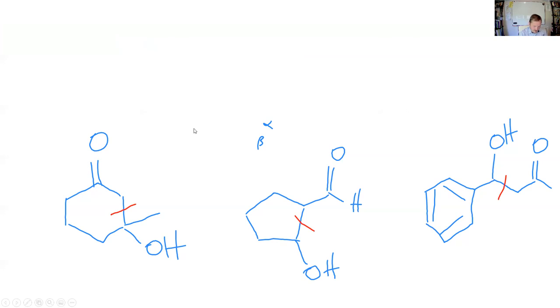So for A, we wind up making a symmetrical molecule that has 1, 2, 3, 4, 5, 6, 7 carbons, and it's got a ketone on carbon 2 and carbon 6.